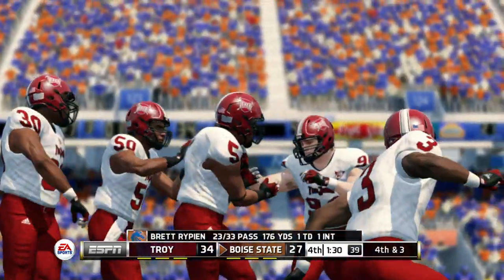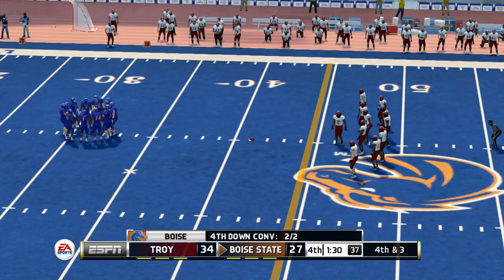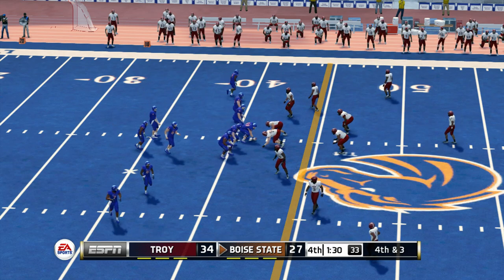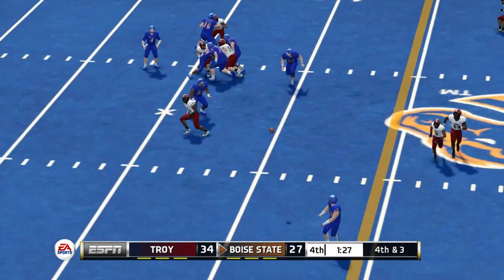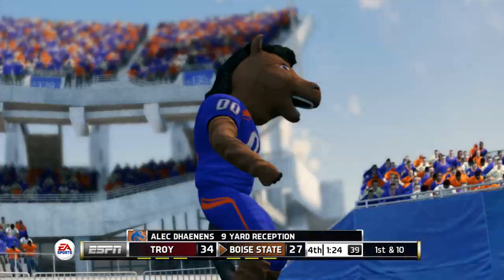Boy, the defense has to be very frustrated there. They did everything. They got to the quarterback. In fact, it looked like they had a chance to bring him down for the sack. But somehow, he's able to throw the ball away. So it's fourth down, and the offense is still on the field. He's knocked out of bounds right around midfield.